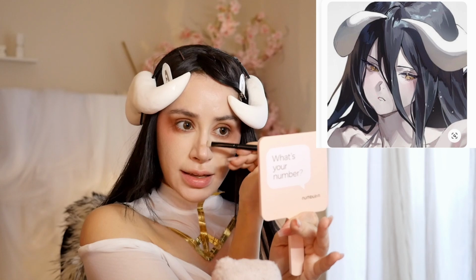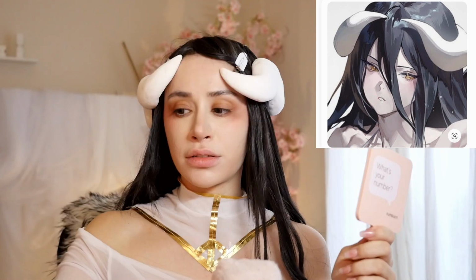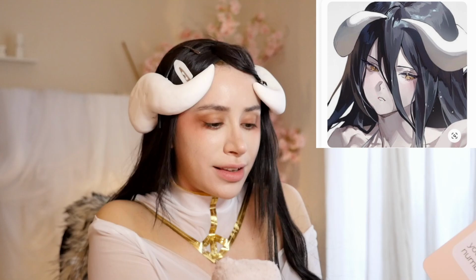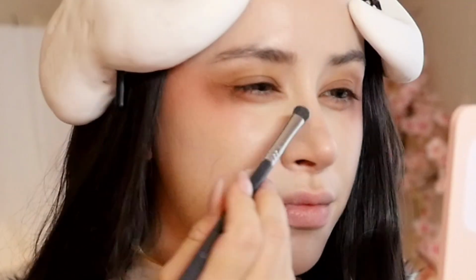I want to heavily contour my nose today for that anime look. Taking whatever's left over on my brush. I think this whole headpiece, the wig plus the horns, are gonna give me such a headache today. I'm taking this Majorca frosted white eyeshadow, if I could get it open, inner corner.